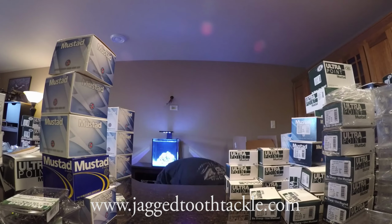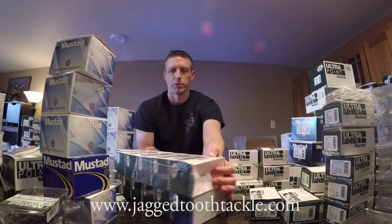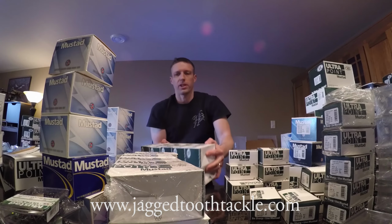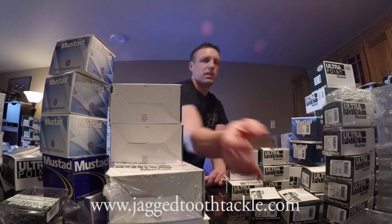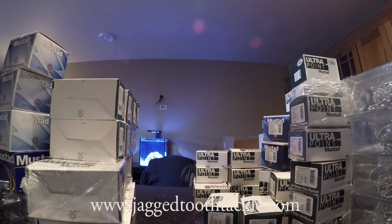General hooks. Ringed and inline circle hooks, which have been out of stock. Those go quick as well. More of the same. Am I losing the camera here? I may not have room for the last box. We'll see what happens here.